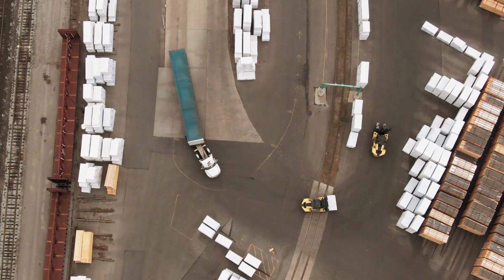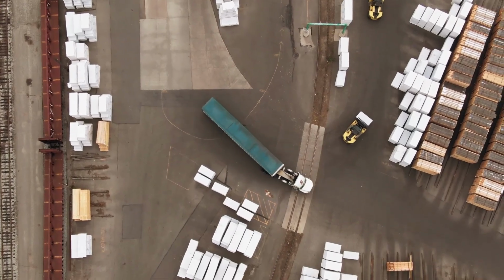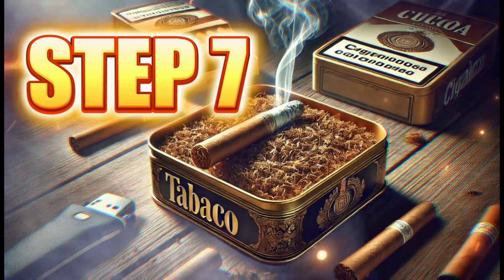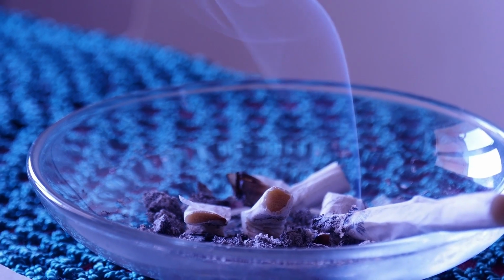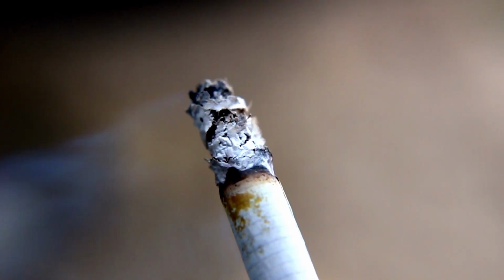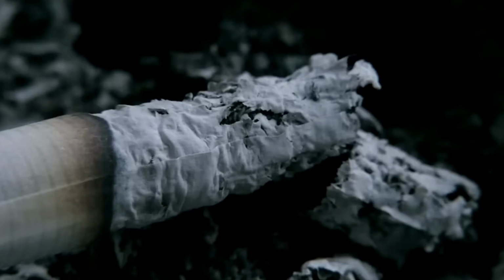But before they reach the shelves, there is still one last crucial step inside the factory. Step number 7, final control and distribution. Before the cigarettes leave the plant, each batch undergoes rigorous quality controls and laboratory tests. Nothing is left to chance. Key parameters such as nicotine, tar, and carbon monoxide content are verified, in addition to the weight, length, density, and paper resistance. Every detail must be perfectly within the established standards.